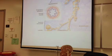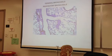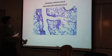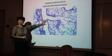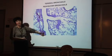So I'm going to show you an image of this, and then I'm going to diagram it in a longitudinal section, because it's uncommon to see it in a cross section. So here would be a regular bronchiole with simple columnar epithelium and smooth muscle creating this thick wall.